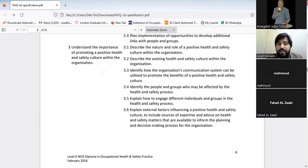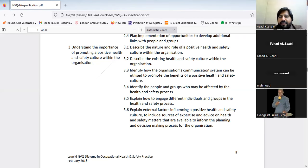All right. Okay. And now in 3.5, explain how to engage different individuals and groups in the health and safety process. In this, you have to know that there are internal personnel and external personnel. To make a good health and safety culture in the organization, the best thing is that you engage all of them. In any form, in any category or in any process, you only have to involve or engage different individuals and groups in the health and safety process.